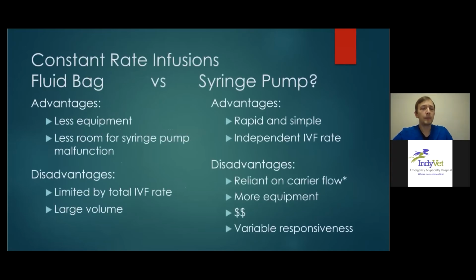I just wanted to briefly cover fluid bag versus syringe pump therapy, contrasting those two. Fluid bags are very helpful, and we use them sometimes with lidocaine, morphine, sometimes fentanyl, metoclopramide. They are very advantageous because we have less equipment. Instead of having a full fluid bag pump and also a syringe pump and a lot of things cluttering up near the patient, you have a single pump administering your medication, and you have less room for syringe pump malfunction.